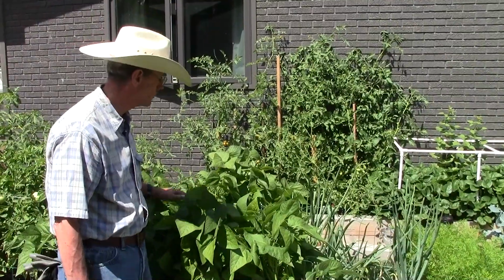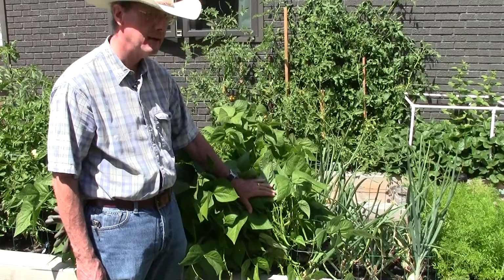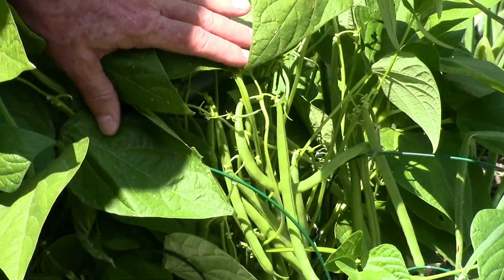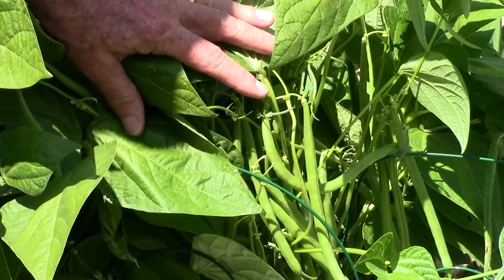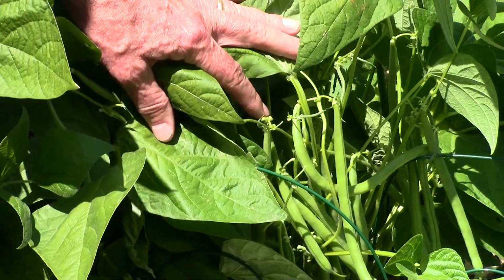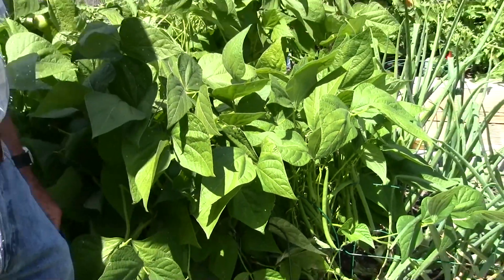So these beans are of course planted from seed, and the cultivar is Jade, and as you can see they came in and they're just fabulous. They're delicious. I pick them about every other day and they're tremendous. We're delighted with these. This is a great crop. We're really pleased with these guys this year.